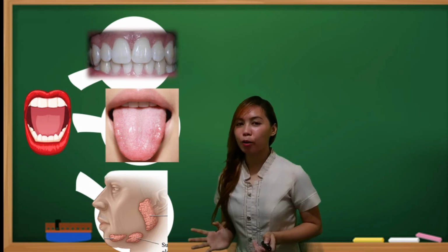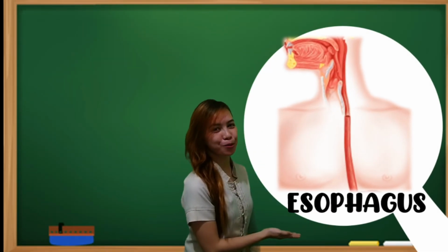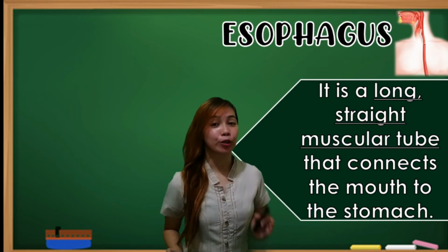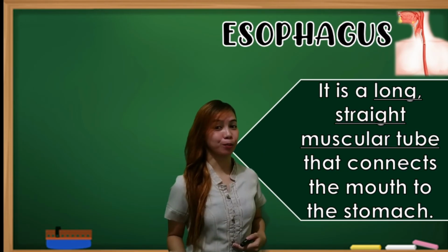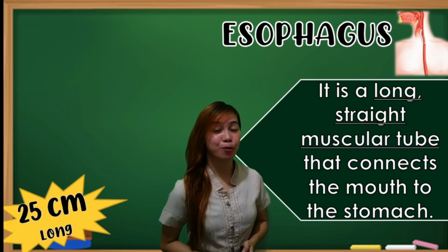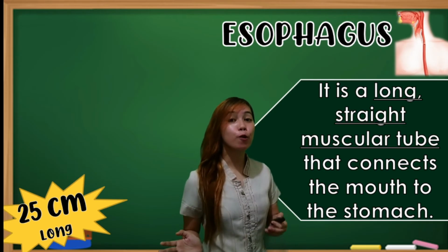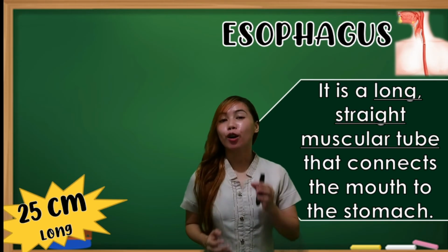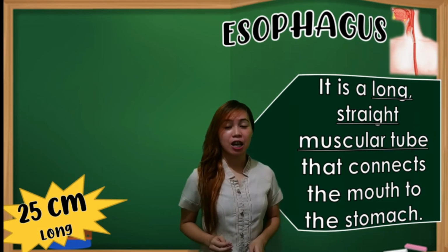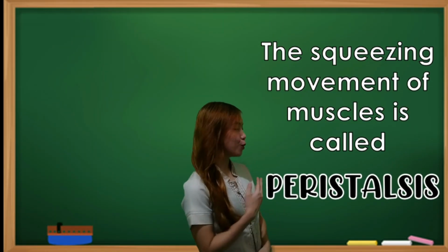From our mouth, the food will travel down to our esophagus. It is a long, straight muscular tube that connects our mouth to our stomach. Did you know that the esophagus is 25 centimeters long? The esophagus squeezes and pushes the food down into our stomach through the contraction and relaxation movement of our muscles. The squeezing movement of our muscles is called peristalsis.